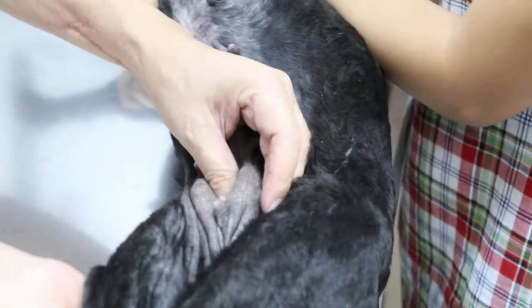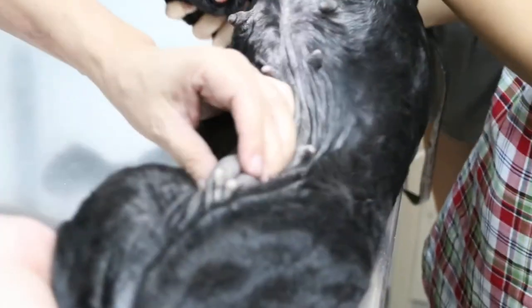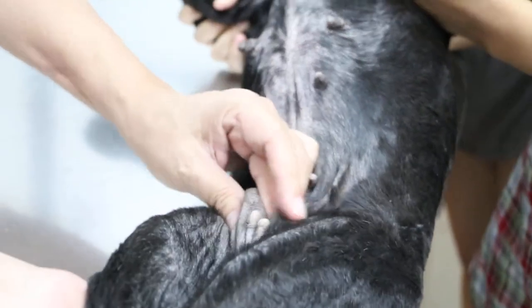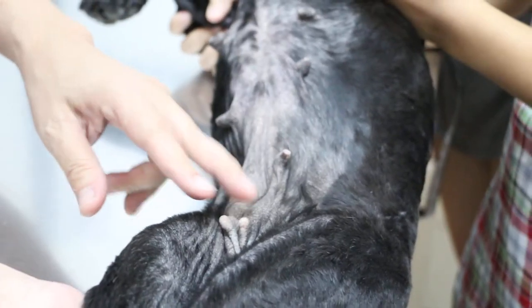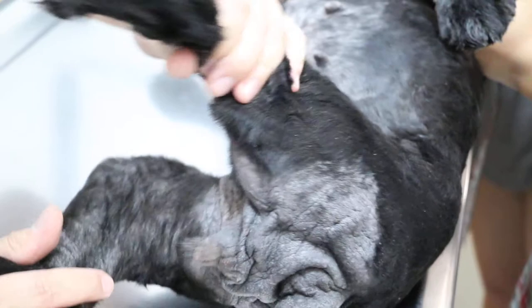Now you can see this is swollen, and there are some lumps inside. So this could be tumors, painful. So it could be mastitis. Now this could be a sign that this dog was not spayed properly, and then there's some ovarian tissue left. Okay, so we turn back again, huh?